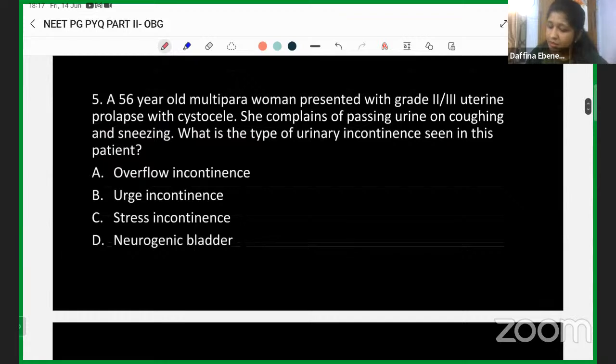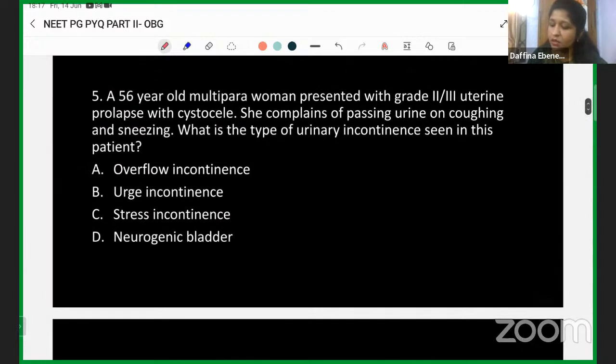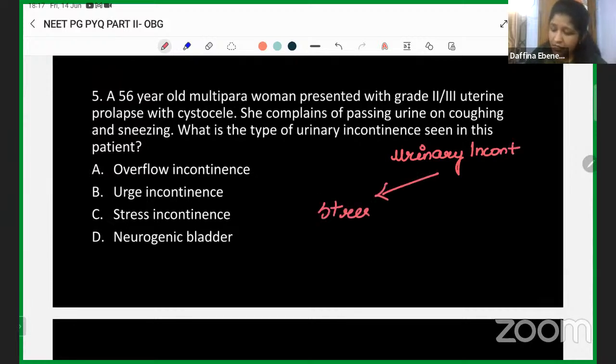A 56-year-old multipara woman presented with grade 2 uterine prolapse with cystocele. She complains of passing urine on coughing and sneezing. What is the type of urinary incontinence seen in this patient? What are the two types of urinary incontinence that we know? Urinary incontinence is of two types. One is stress urinary incontinence. Second, urge urinary incontinence.